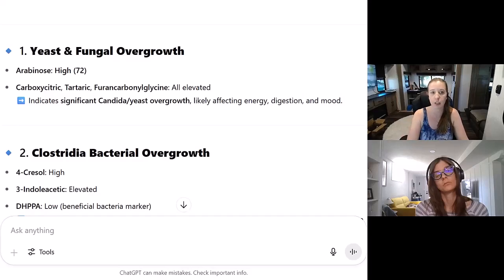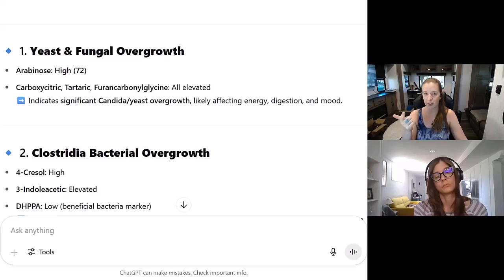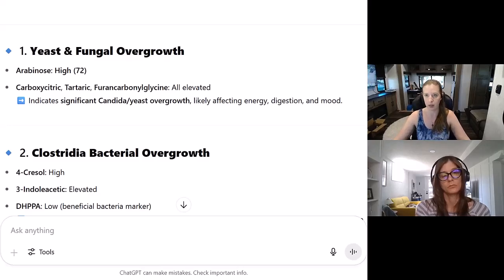Now, ChatGPT agrees that there are indications of significant candida and yeast overgrowth. Yes, I would agree. And in my opinion, just by looking at this first section, this person has mold and they've got mold colonized within the gut that is also feeding yeast and fungal overgrowth issues. And if I didn't even look at the rest of this testing, we would absolutely start by looking at the mold piece versus anything else. So that is number one.